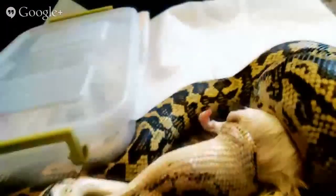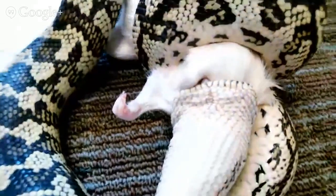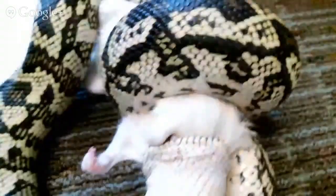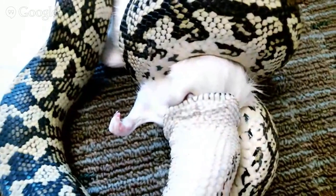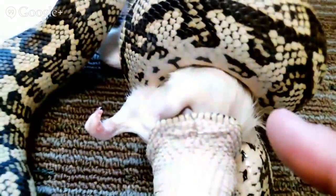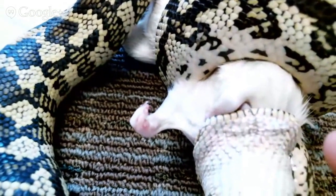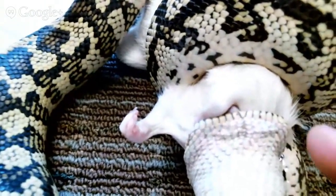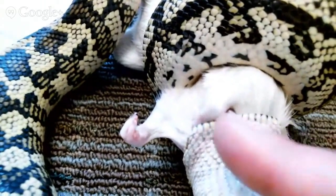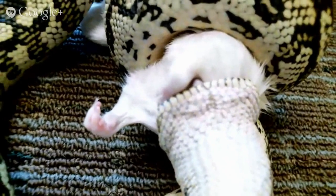Now what I'm going to show you here, this is great that we're able to see this. There's the bottom jaw. Let's see, hopefully it'll get in good focus. You can see how stretched out it is. So right where the angles are, right here, and then over here, that is where the jawbones are. All this stretch in the middle, that's the ligament that allows the jaw to stretch apart.